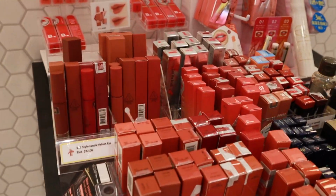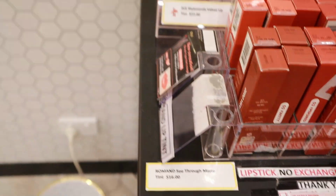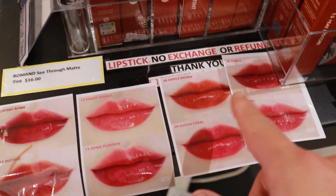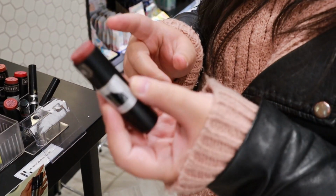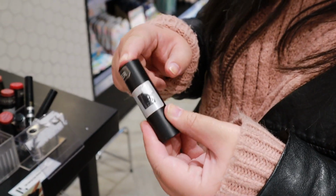Ooh, look at that. They've got all these different types of lipsticks as well. These ones look really nice and glossy. The packaging was, oh, that's how it works. I was like, how do you pull it out? How does it work? Show us. You don't pull, you push.